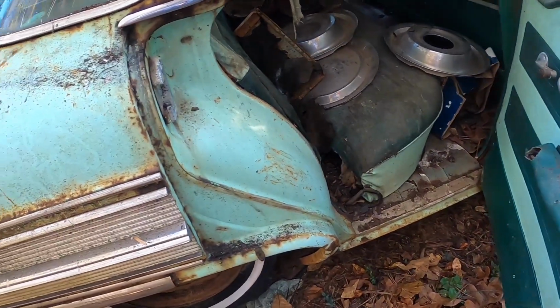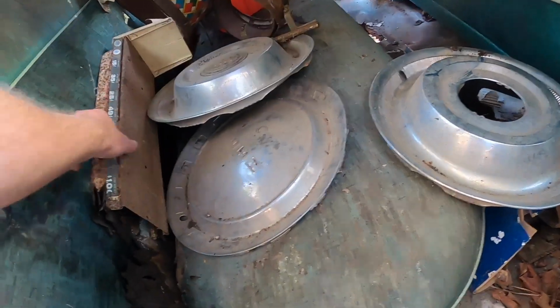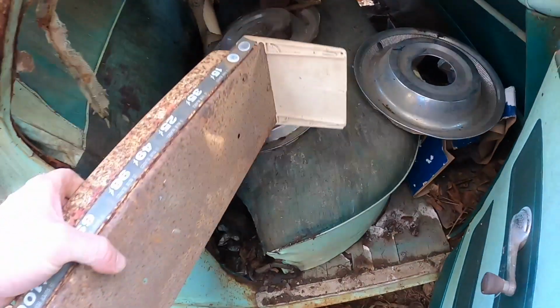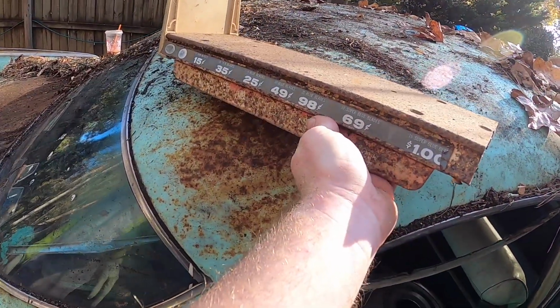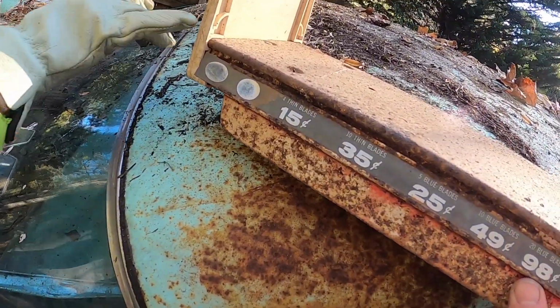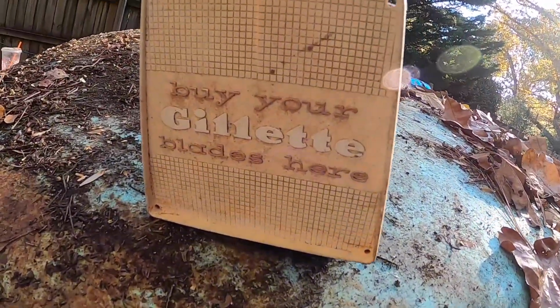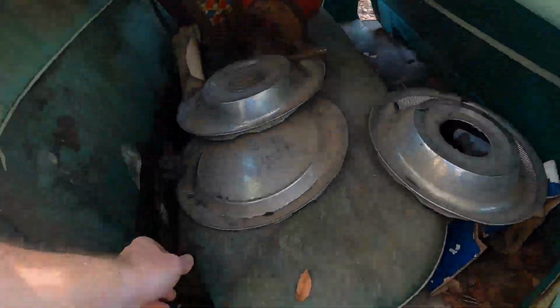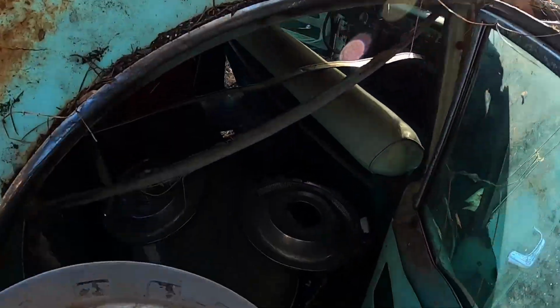I see one, I see two, I see a third one over there. How's the rest of them in there? I see three dishes, and then maybe a wiper blade display. Nice. Super blue blades. 15 cents gets you thin blades. Buy your Gillette blades here. Oh, those are shaving razor blades. You never know what you're gonna find in these things. I wish I found a suitcase full of money, but I wonder where the Ford is. In the junkyard, I guess. That one didn't make it.